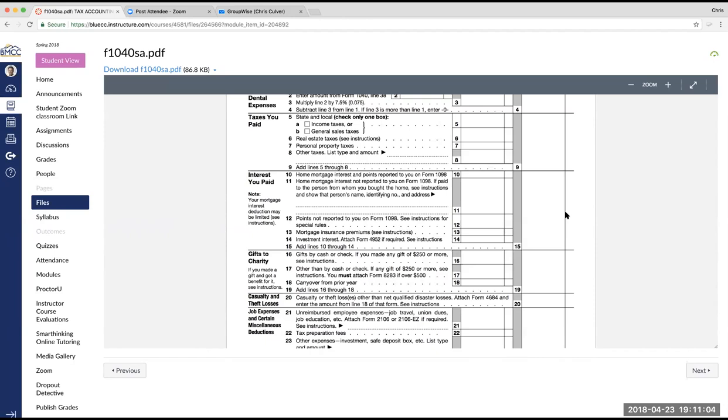Line 14 is for investment interest. You do not need to look at Form 4952. It's kind of beyond the scope of what we need to know. Where this comes into play is if you have a brokerage account, so E-Trade, Scottrade, Ameritrade, Morgan Stanley, one of these players where you're buying stocks and bonds. You may have heard that people can buy stocks on margin. They can borrow money from the broker to buy stocks. So that's the investment interest that we're talking about.